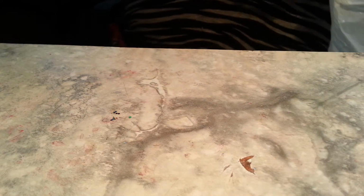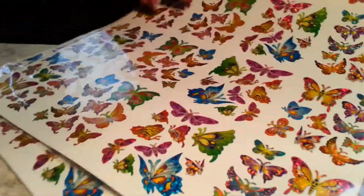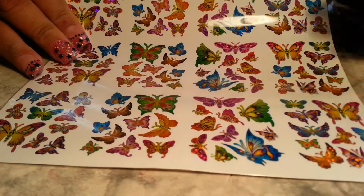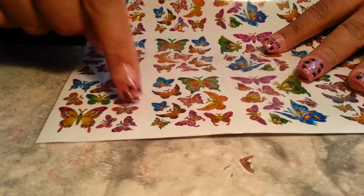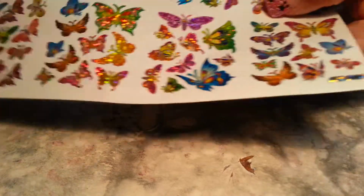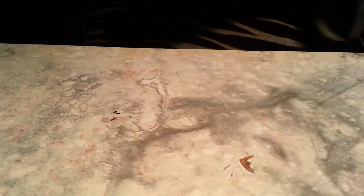First I got these stickers, butterfly stickers. I can't use the big ones on my nails, but I'm sure I can fit these real small ones. They're real pretty and I like these. These were a dollar. Well, as you know, everything at the Dollar Tree is a dollar, so I got two of those.